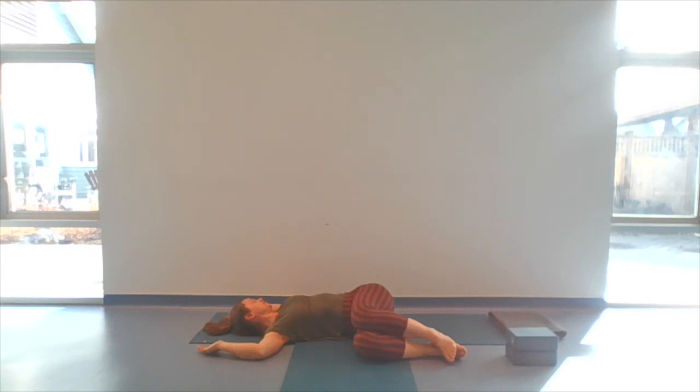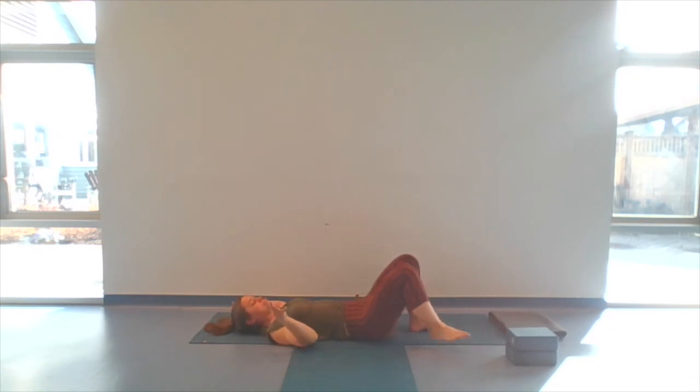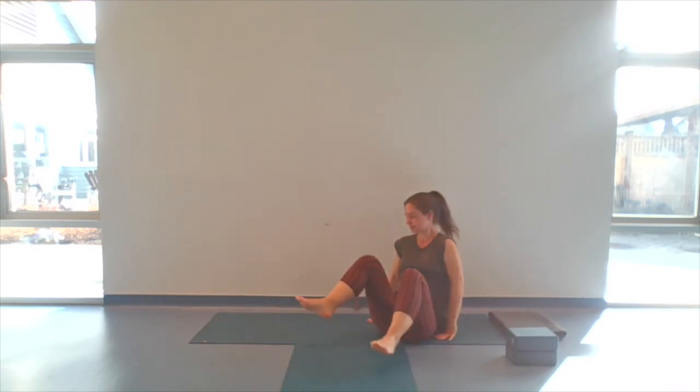Soft and deep in breath, softer, slower out breath. When you feel ready, slowly guide those knees back to center. You can always hug the knees to the belly, rock a bit from side to side.